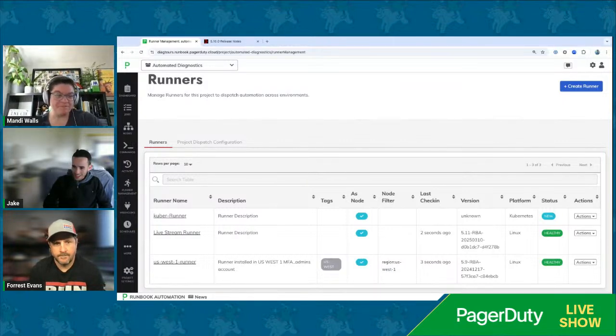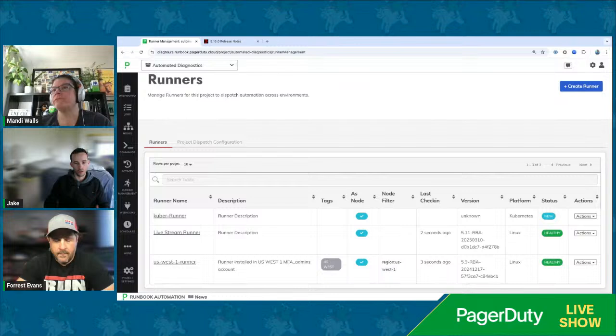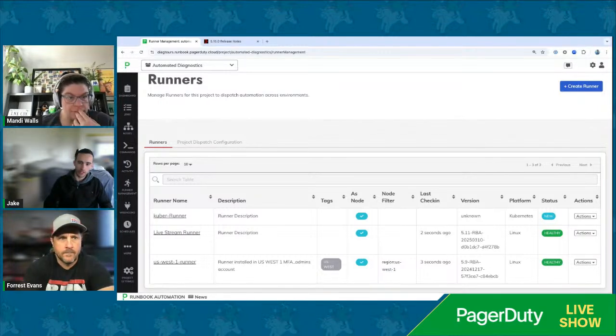For those with a keen eye for details, you'll also notice that we added some updates to the runner list view that you see right here. So we show you whether you added it as a node and what that node filter is. We also show you the version and what that platform is that you chose for that particular runner. So just some nice additional metadata visible to the end user on this page, as well as on the system level runner management page as well.